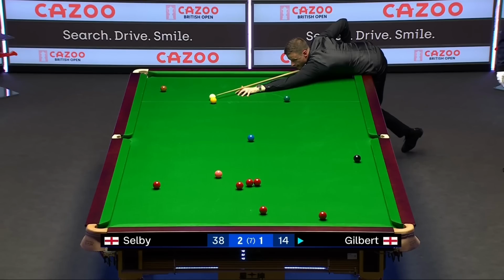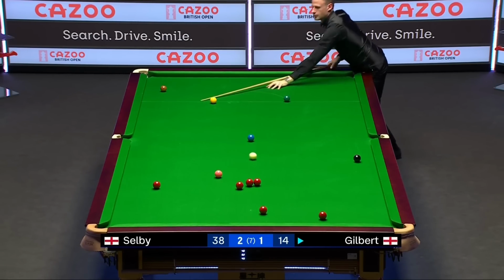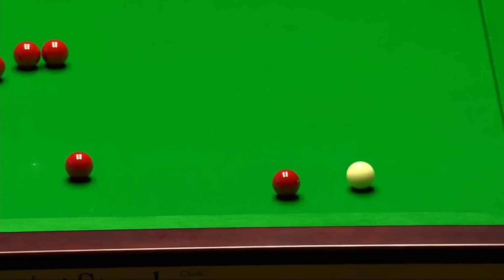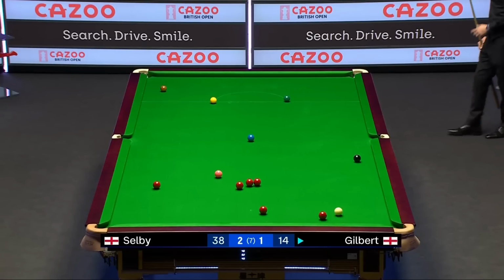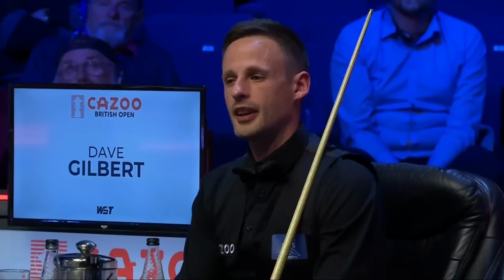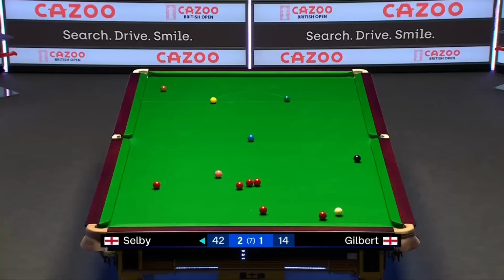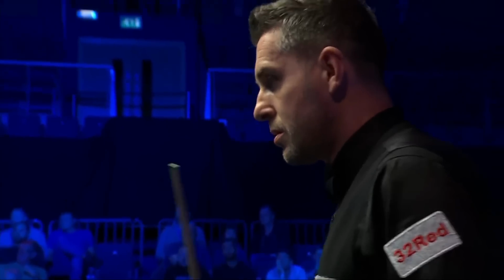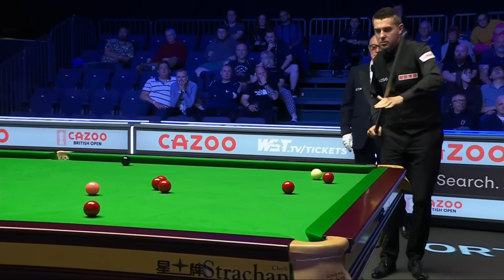Trying to play off 2, possibly 3 cushions, nestle on this red. It's close to this bottom right corner pocket. But he's misjudged that and he's left the red. No miss. Mark Selby, that's the last thing he wanted to do. Another chance for Mark Selby.